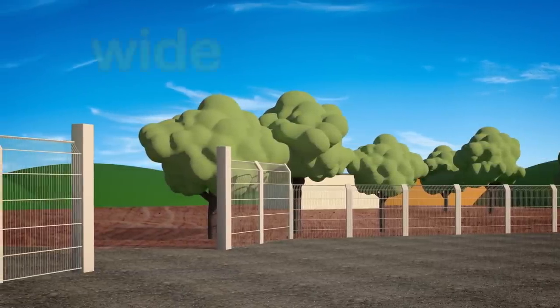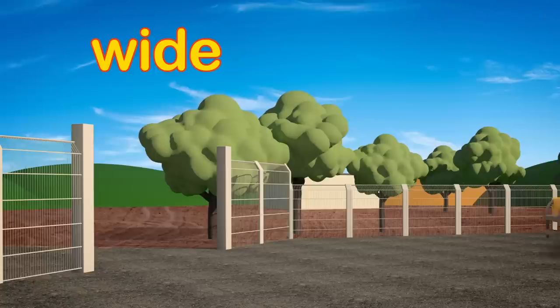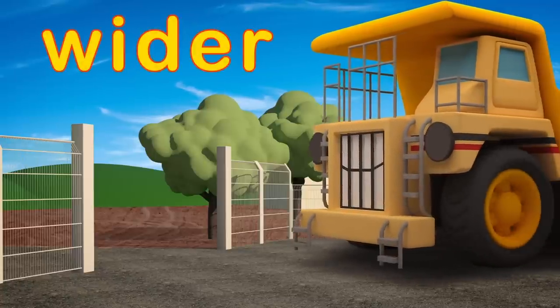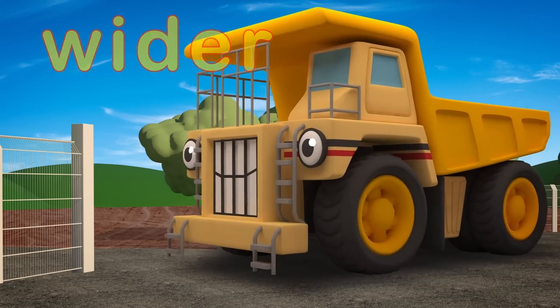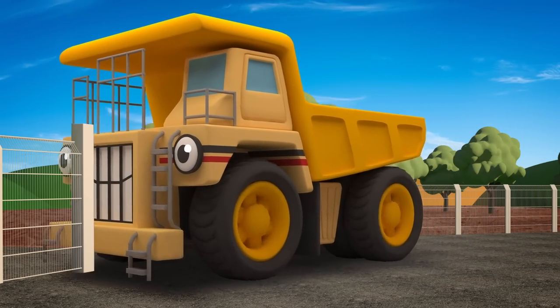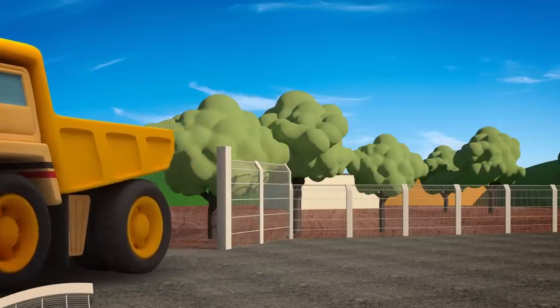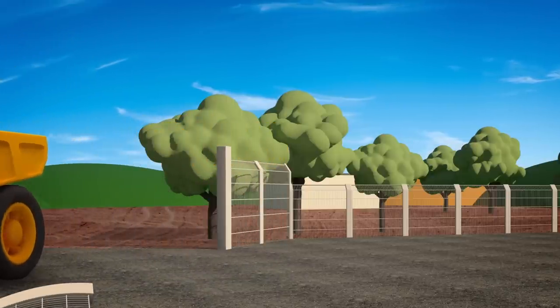The site entrance is wide. But George is much wider. Uh-oh. He's going to knock down the fence. Watch out, George. Oh, dear.